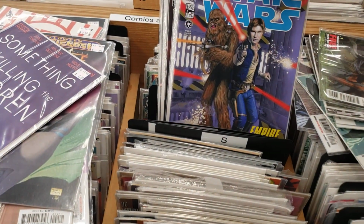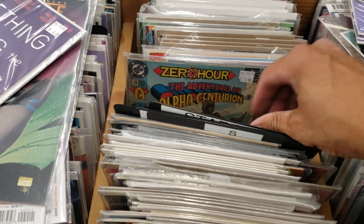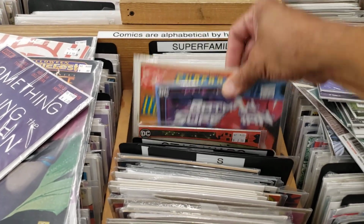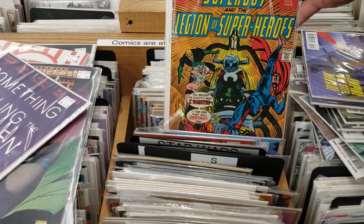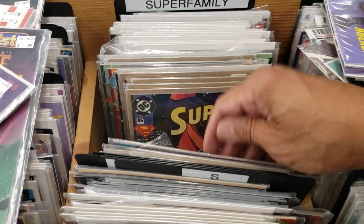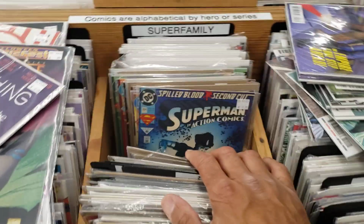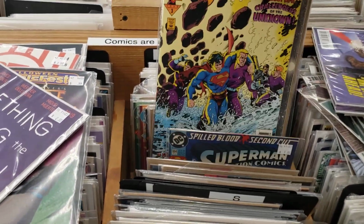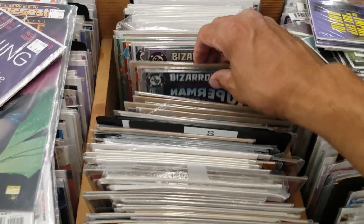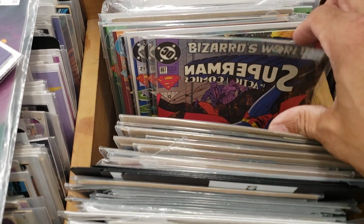Ooh, Star Wars. That's cool. Pick these up, Star Wars. Usually don't see a lot of Star Wars out here. I've been looking for the DC variants with the logo down in the bottom. Oh, that's cool, Superboy. And Superman Files, number 230. Okay, Adventures of Superman. Oh, come on. Trying to get on, I don't want to bend the books. But Steel. It'd be cool if they came out with another movie. Who should play Steel next time? That's cool. Let's see, Bizarro's World.